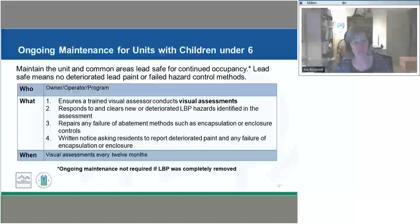The program is responsible for communicating to the owner that this maintenance and these ongoing responsibilities are required, and they should monitor to ensure that it's happening. So this includes a trained visual assessment. The visual assessment needs to happen every 12 months. We also need to ensure that the owner is responding to any identified deteriorated paint, and making sure that any work is being stabilized and being cleared by trained RRP workers.